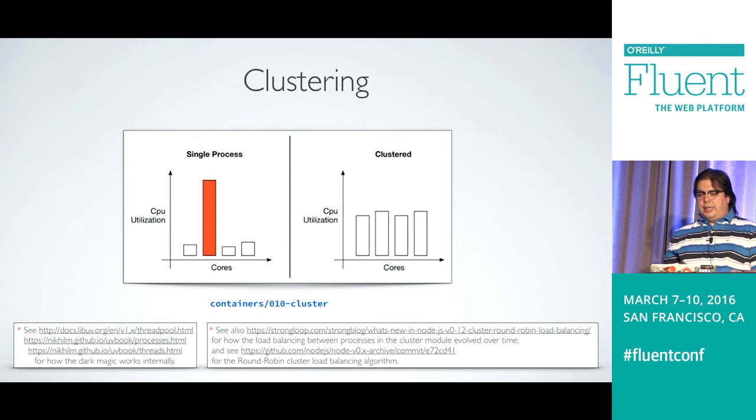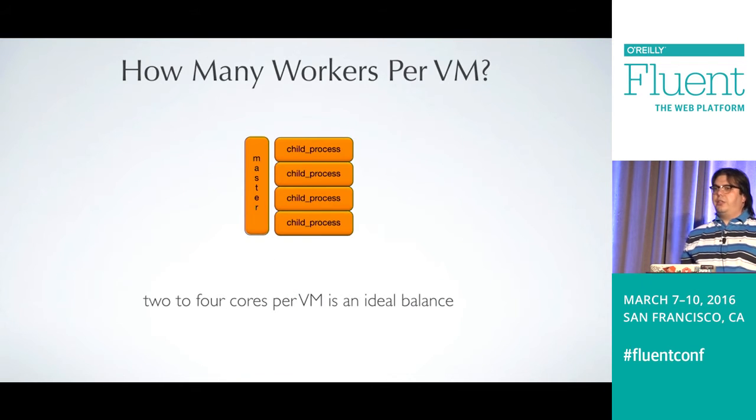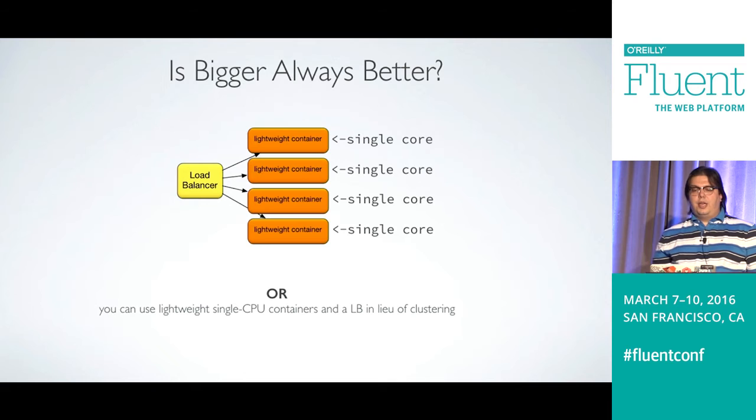So since we can use the cluster module to load balance our Node.js process evenly, the next question might be, how many cores per machine shall I allocate, or how big or how small shall my machine be? It again depends on the situation, but the rule of thumb is that for optimum scalability or performance, 2 to 4 cores per virtual machine has been ideal most of the time. And since the cost of virtualization is negligible nowadays, you can even ditch the cluster module entirely, and go with single processor, lightweight containers, and put a load balancer in front of them, like Nginx or HAProxy or something like that. So that's also an option that's totally viable.